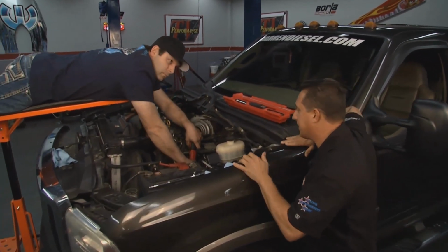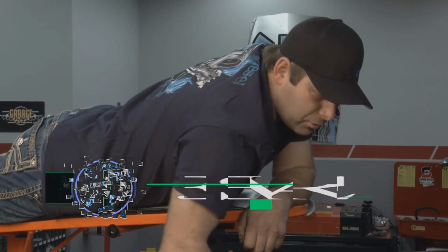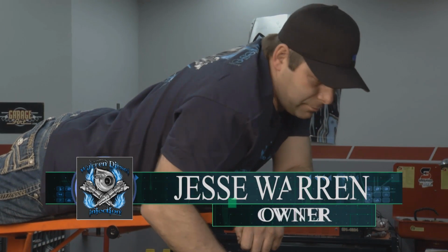Jesse Warren from Warren Diesel has taken the position above the engine. We're going to do an install. Now, Jesse, how far along are you? We're almost done with this side here. We've been in it a little while here.